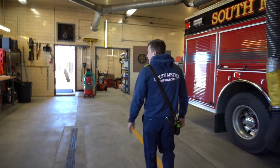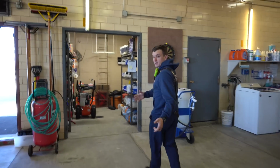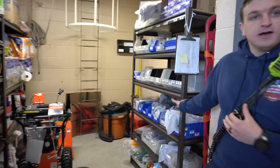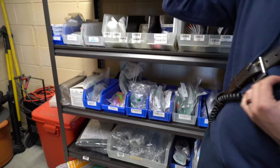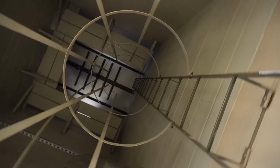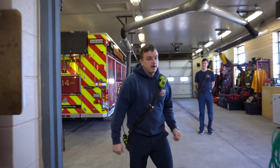At the back of our bays, we have our EMS restock area. And since we are a single unit house without a medic unit here, our restock is limited, but it has everything that we would need and what we can use on a call. Our restock area is conveniently located in our hose tower, which, as you can see, goes all the way up. I'd be lying to you if I told you the exact height of it, but I do know that it can have a 50-foot section of hose and not touch the ground.